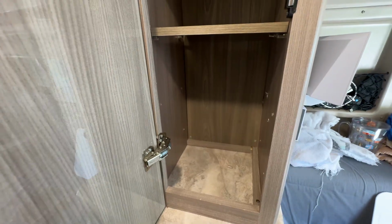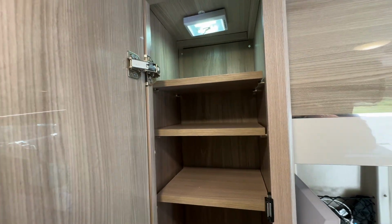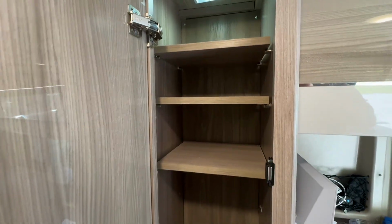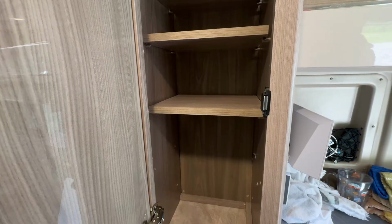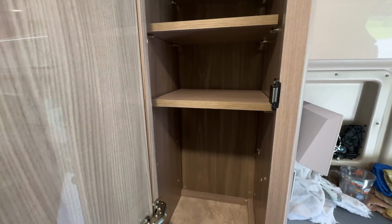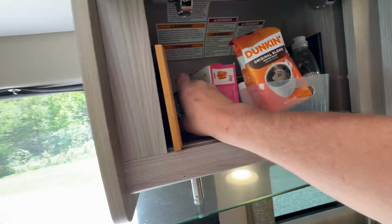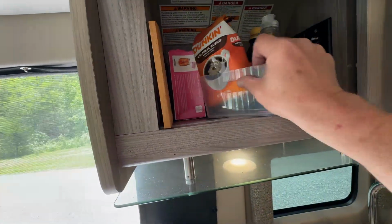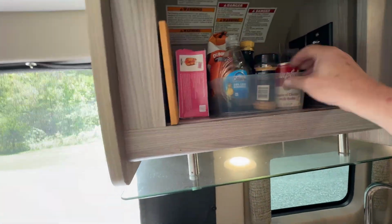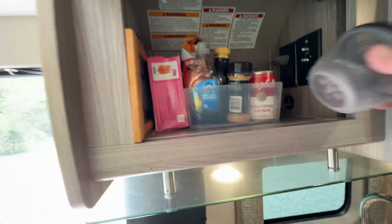So let's see how everything fits. I kind of like the solution. The true test is going to be when I'm on the road and whether everything falls off like it did. But I can tell you one thing, there's no clips in this, so the clips aren't going to fall off. Really nice is I think I can move some of these things out of my overhead pantry and just keep this more focused on my spices and coffee. That'd actually be pretty exciting if we could do that.